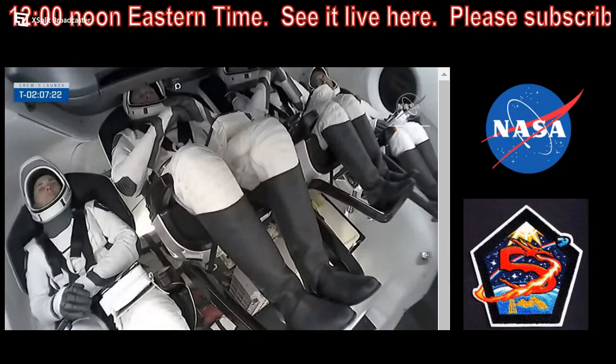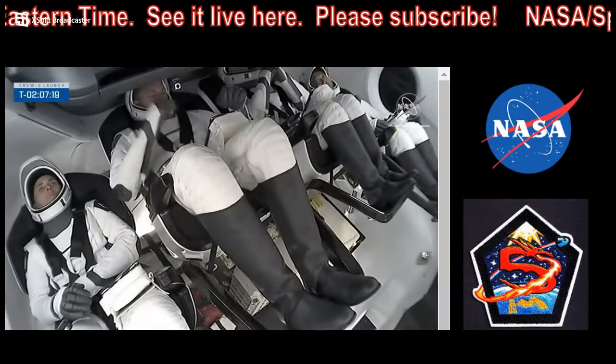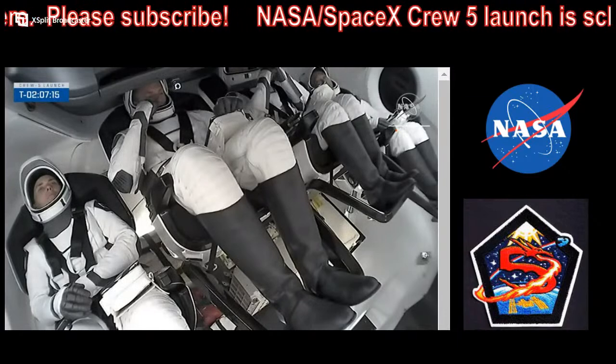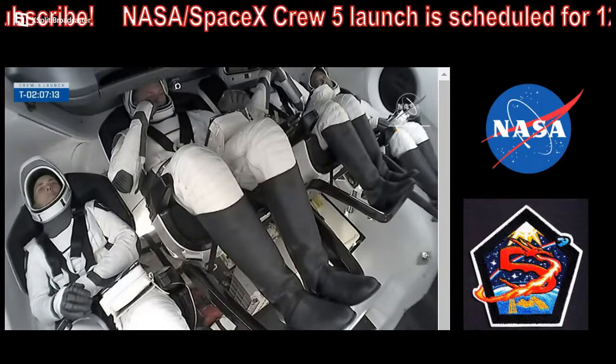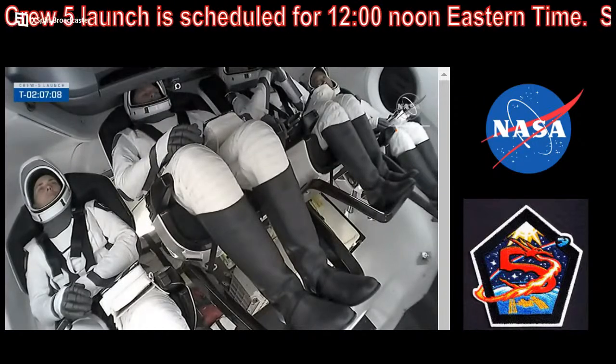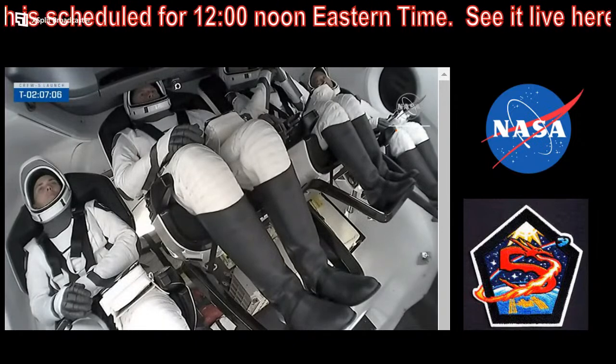All right, Josh. We saw you come in a little bit lower than you did on dry dress, so just as a measure of precaution, we're going to have the closeout lead come in and take a quick look and double check that everything is looking secure for zippers and umbilicals. How copy? We copy, and we were thinking the same. Thanks a lot.